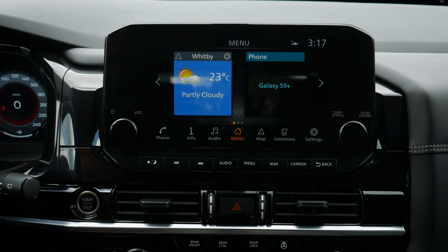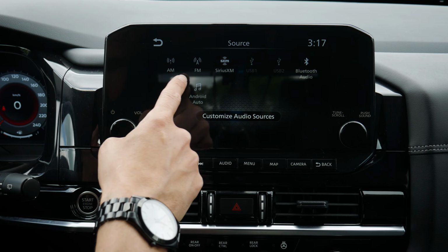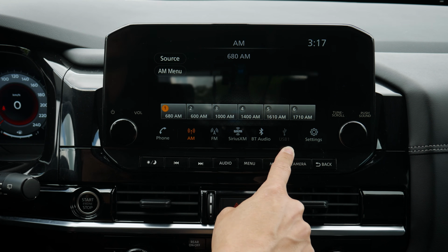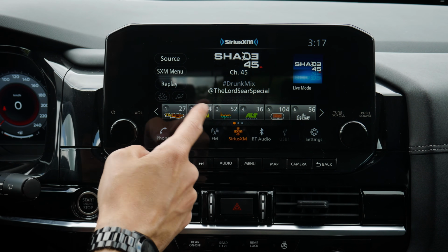And moving back home, you've got your little info button there that I mentioned earlier. Audio, which when you're in audio, you can select any of the available sources there. And then you've also got a little selection tray along the very bottom now, specifically for audio sources. But you've got FM available, AM, SiriusXM, and so many other things. But SiriusXM gives you a few options.